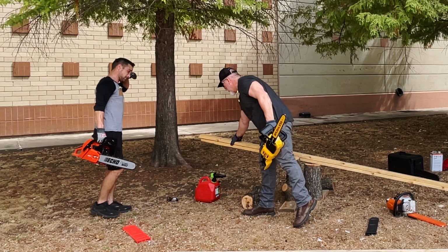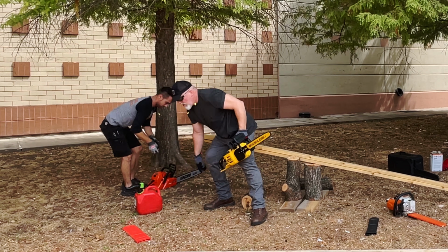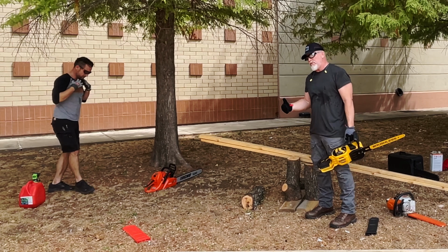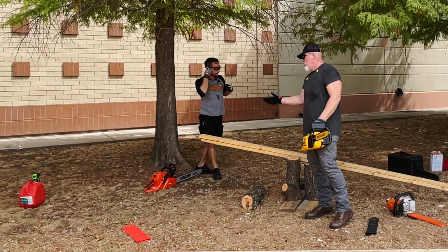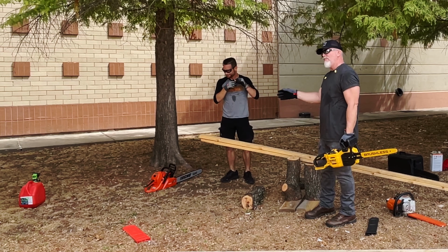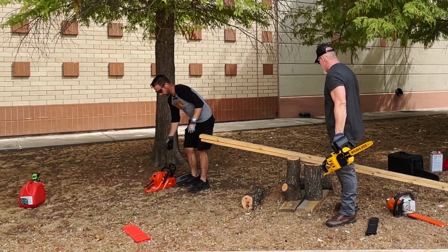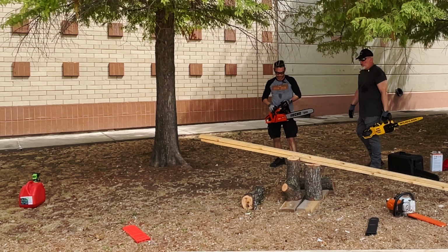I just got some regular dimensional lumber. So we are going to use the dimensional lumber just to give you an idea, because a lot of guys with these chainsaws, especially battery powered, are using dimensional lumber. So we're going to do some of that, then we're going to cut on some logs too. I'm going to let him go ahead and start, make a few cuts with that, and then we'll compare how quickly he cuts through it with the battery power. Let you go first.